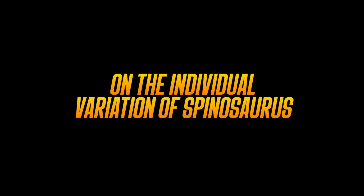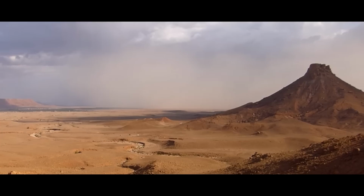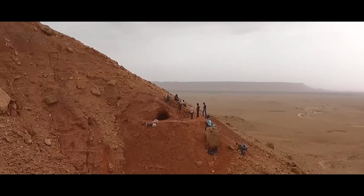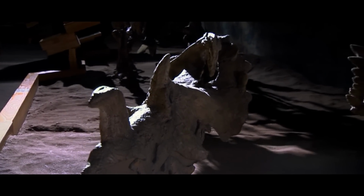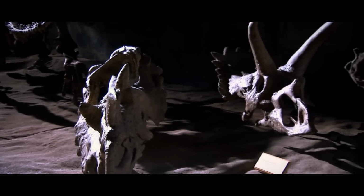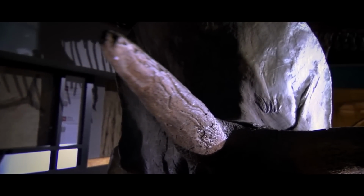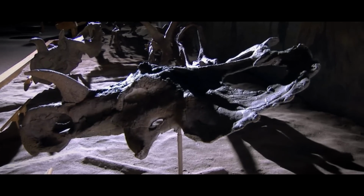On the individual variation of Spinosaurus, it's difficult to explain the discrepancies in distinct Spinosaurus specimens as a result of individual variation when there's no agreement on what that variation even looked like. Dinosaurs, like many other tetrapods, exhibit a lot of variation between individuals, but this variation can only be accurately assessed and evaluated with a large sample size and a comprehensive overview of the material.